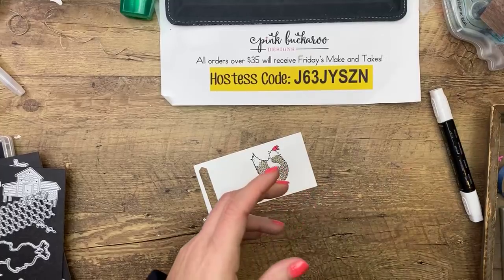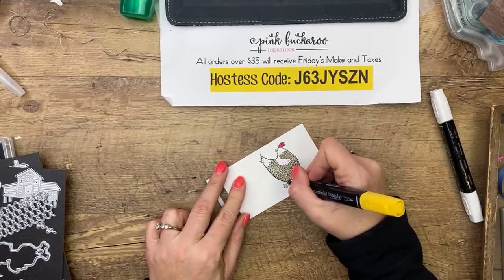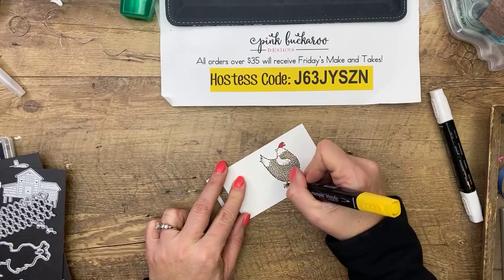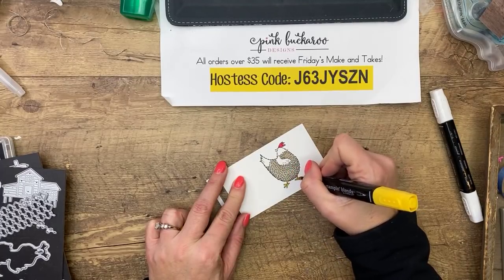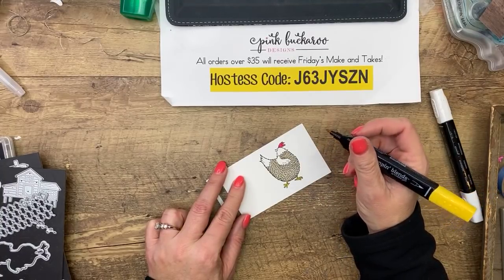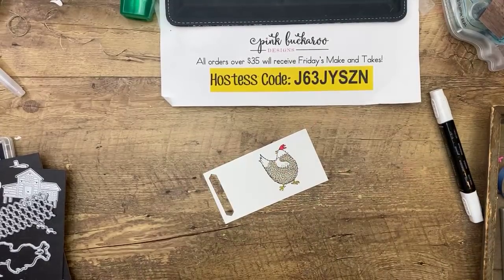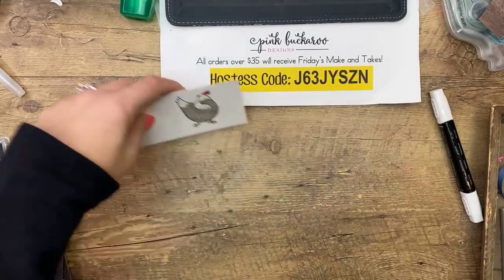All right, Cherry Cobbler. I did a bad job with that. Hopefully you guys can't see. I got out of the lines. Bumblebee for his legs. Actually, what did I do on his legs? Where's my card? Yeah, I guess I did do Bumblebee. And then Bumblebee for his beak. Okay, now we're going to cut him out.